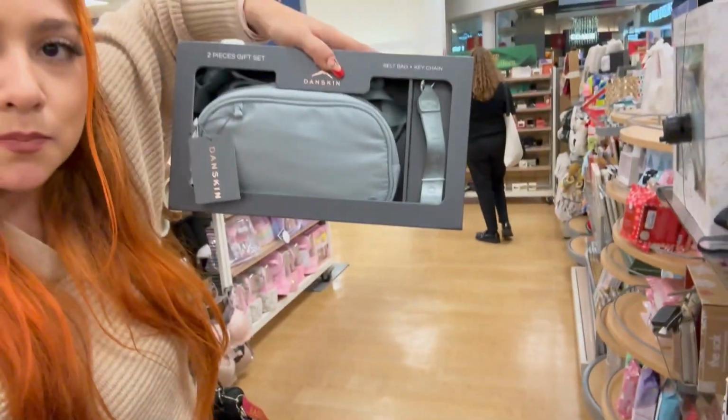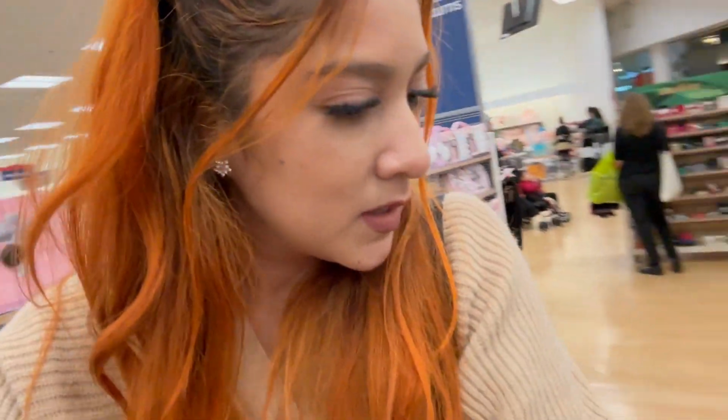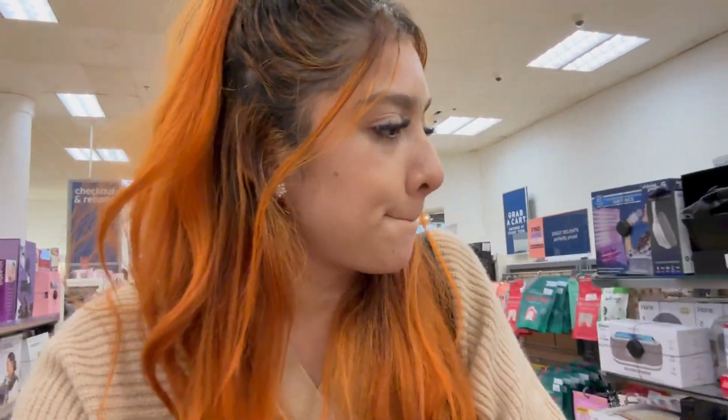Oh my god, how cute. It's always the checkout lines where you find like the cutest things. Look at this like belt bag. How pretty. I wish it was black though. Black or white. That's so cute. Oh my god. Cashier number 4, please. Okay, I'm gonna go pay.